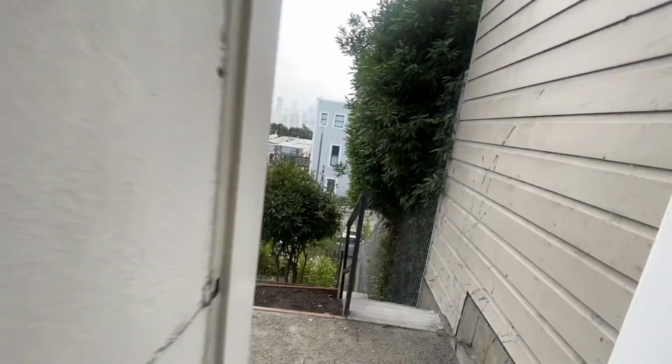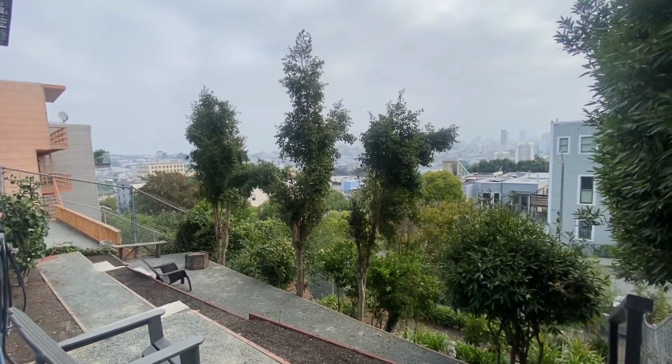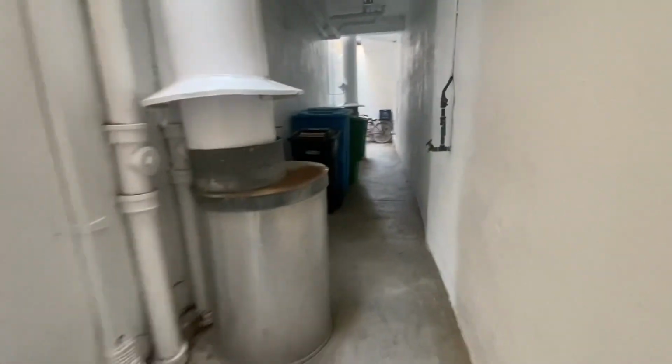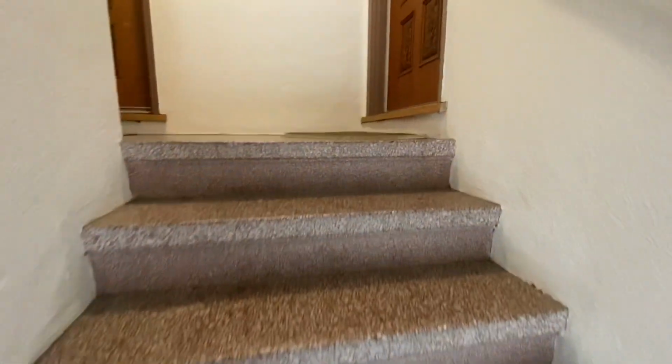Okay, so here is the rear yard. There are multiple tiers and stairs that take you down where it's easy walking distance to Trader Joe's, Target, the hospital, etc. It's located in a really convenient location in between Nopa and Anza Vista. Many wonderful shops, restaurants, conveniences. Laurel Village is not far as well.